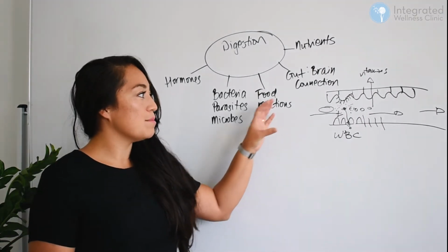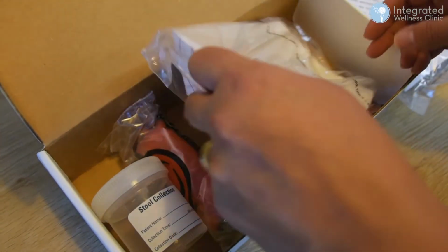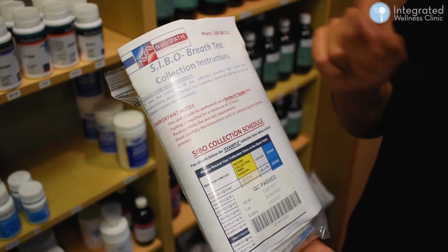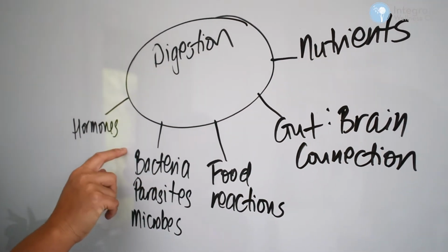In some people, their symptoms are more in the lower gut, and that would be stool testing to assess where the imbalance is. For others, it's more their upper gut, and so that would be more breath testing to assess if there's a bacterial imbalance in the small intestines, or it's otherwise known as SIBO. Another area that we would assess is hormones.